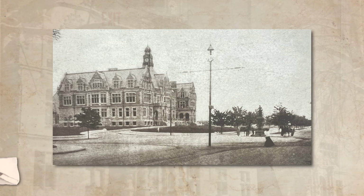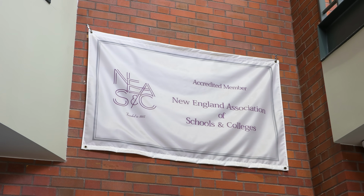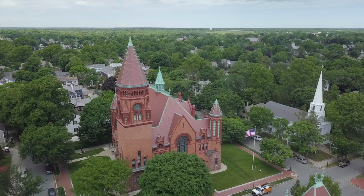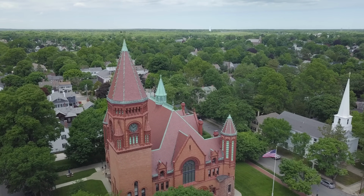However, back in 1998, the New England Association for Schools and Colleges were doing their accreditation visit at the school, and they ended up finding some shortcomings that had to be corrected. So the high school was put on academic probation. So the school went through a process of trying to apply to the town for the funds necessary to put an addition on.